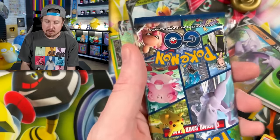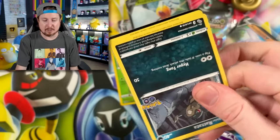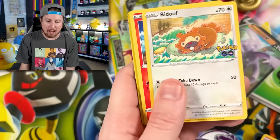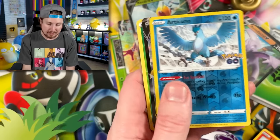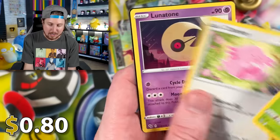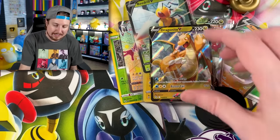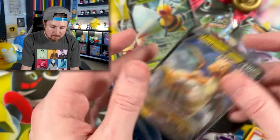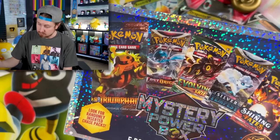Pokemon Go. So that means this last box, this very last box, holds all the power for a vintage chase pack, or just a chase pack at this point. Cosmic Eclipse, maybe. Dragonite V, how you doing? Welcome to the party. Ultra Rare, goodness, always love pulling an Ultra Rare. I don't care what it is. I feel good when I get to pull an Ultra Rare, okay?